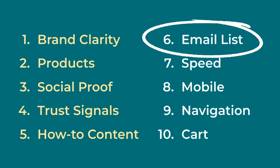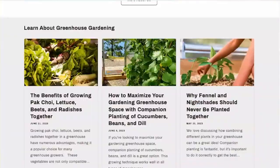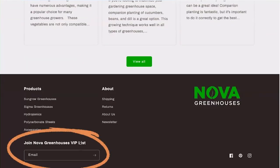Let me see if I have a good example here. All right, let's look at this website, which is another greenhouse brand. You come to their homepage and there's a little blurb over here that says join Noah Greenhouse VIP list. To me, it doesn't mean anything. As a website visitor, let's say I'm in a research stage or a consideration stage, what does it mean? What's the value here? Why should I put my email here, right?